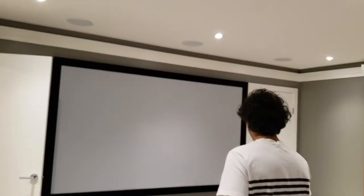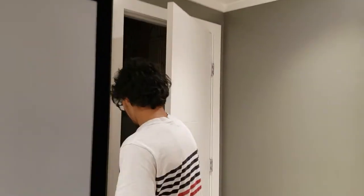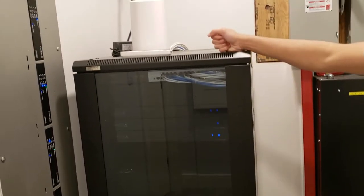Let's get right into the server room where all the magic actually happens. Let's open it. It's a tight fit, but we can make it. This is where everything happens. This is basically the control center of the house. We have Control4 over here, marked by TELUS. We have this huge subwoofer, and if you crank up the volume on this thing, it'll blast your ears and you can really feel the vibration.